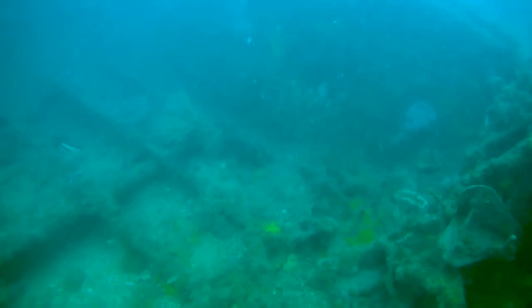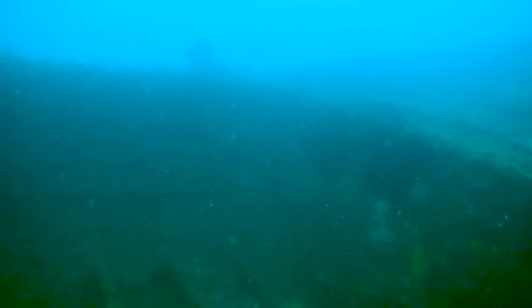After having a good look at this wreck, it appears to be an old monohull vessel as I first thought, which would indicate that it's not a houseboat as it's commonly known.